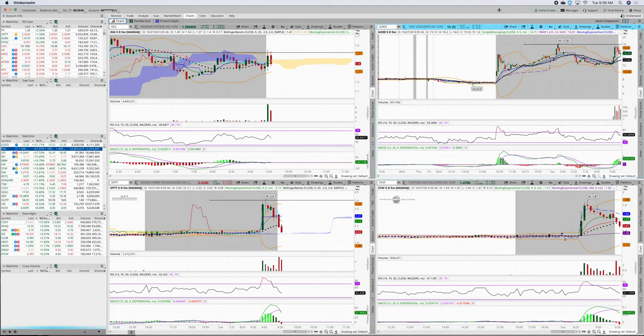Meanwhile, this daggone ISIG played me on the second run. There we go. ISIG, second lien gap on the day, up 50%. It's going to make a move in a second.